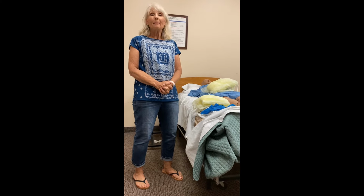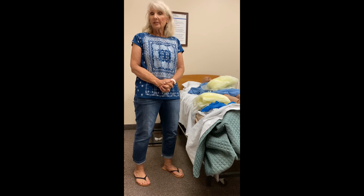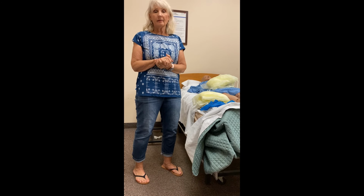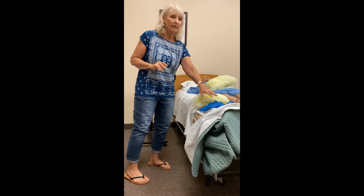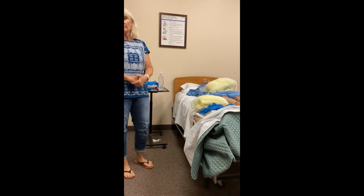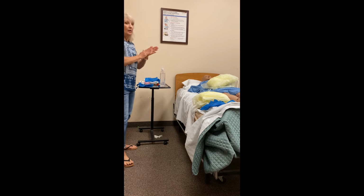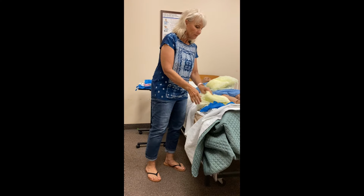Okay, I'm going to put on my PPE, or my personal protective equipment. And for this skill, all they're going to have you do is put on a gown and gloves. We're not going to be putting on the mask or anything else, just the gown and gloves. So I have my clean gown, I have a pair of gloves, and one thing, we're not going to have to do beginning and ending procedures because we don't have a patient, but we do need to sanitize our hands before and after.